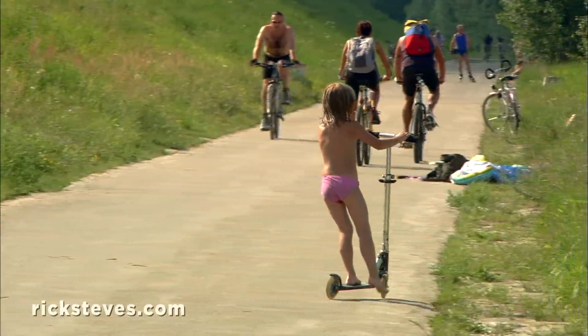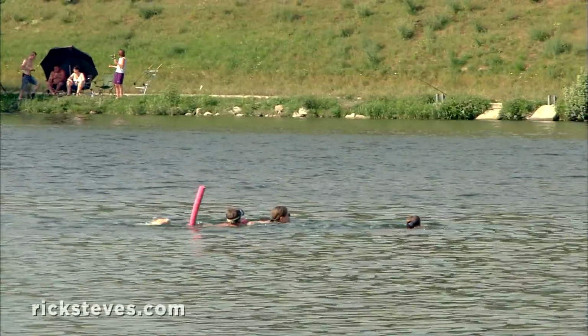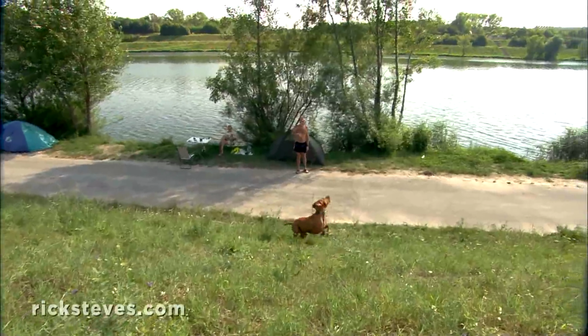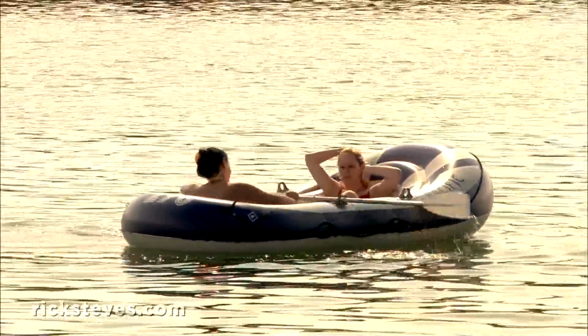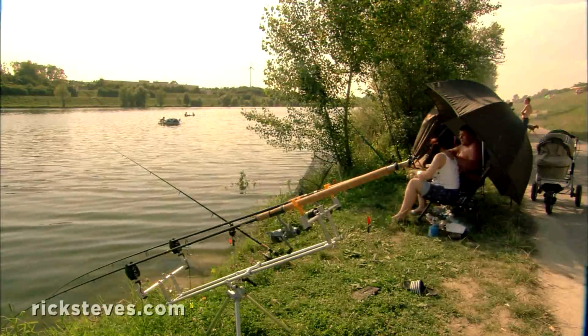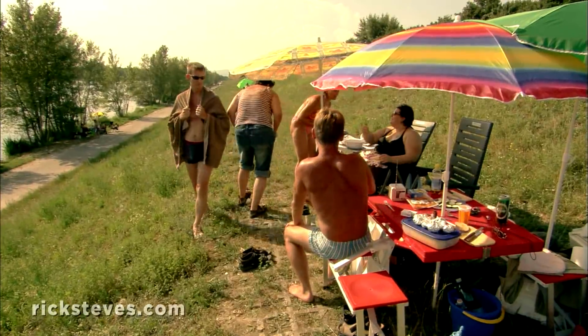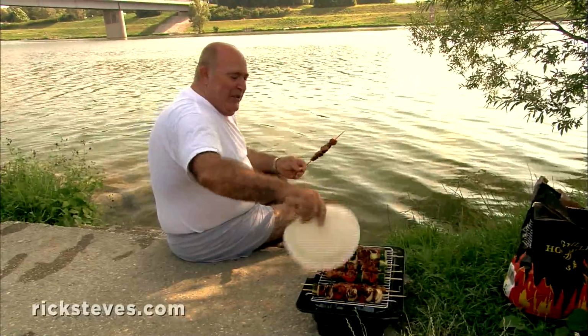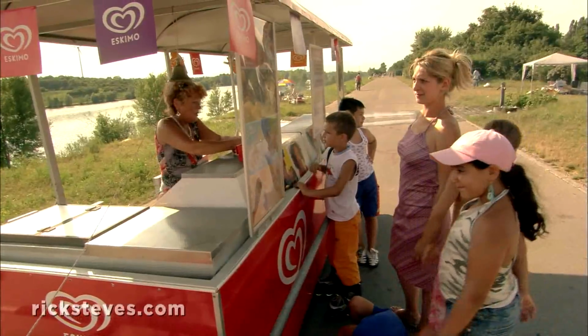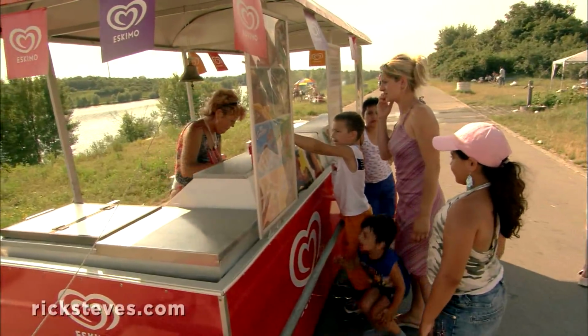All along this traffic-free, grassy park, you'll find the Viennese at play. For those who can't afford their own cabin or fancy vacation, it's an ideal place for a good old-fashioned barbecue. And the appeal of the ice cream cart is universal.